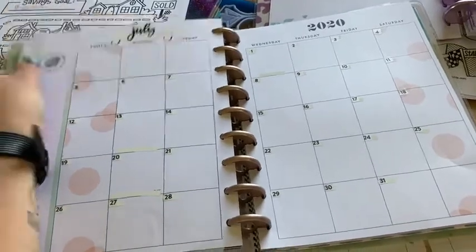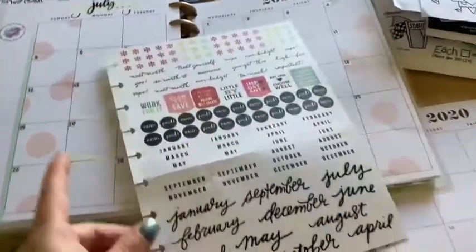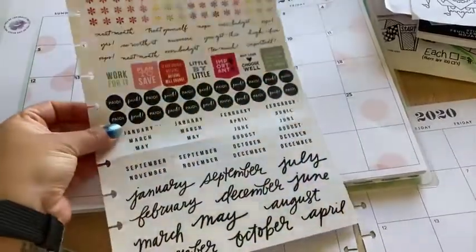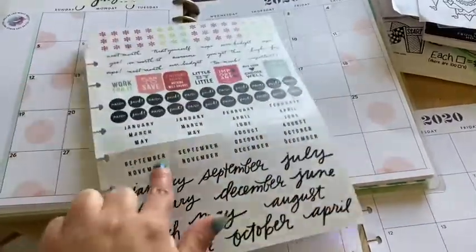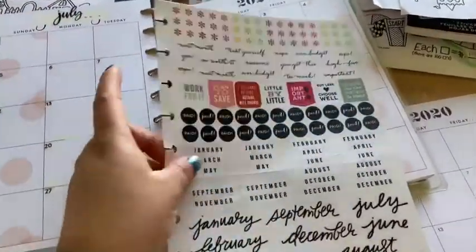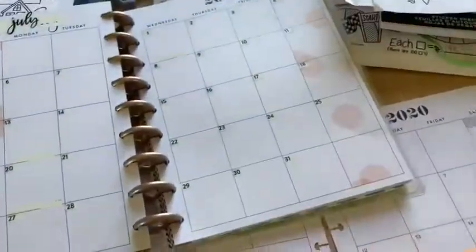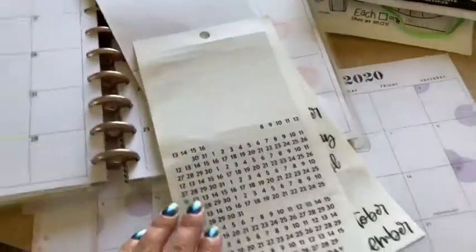And then I added my stickers for July, which in your budget planner box, they usually come like this. So it just comes like that. And then you put these there, and then these ones go right here. And that's just what it is. And it says paid and stuff like that. But not just that, I'm also using this one.